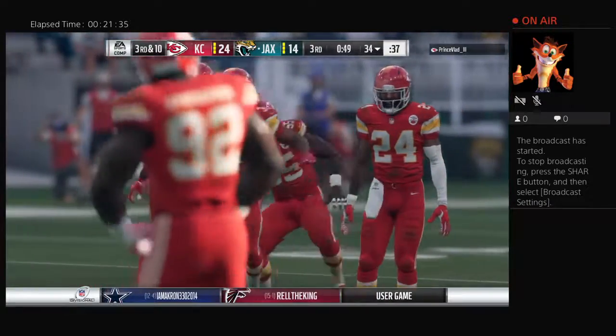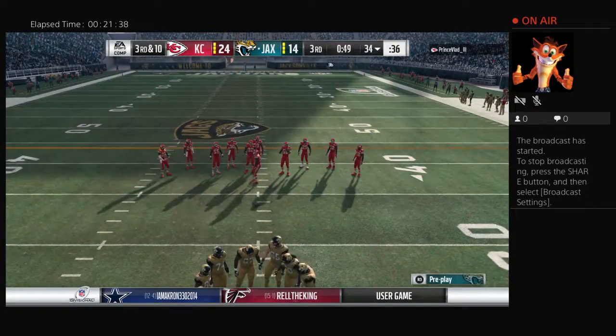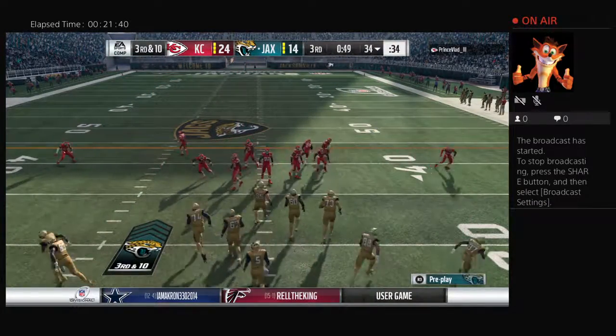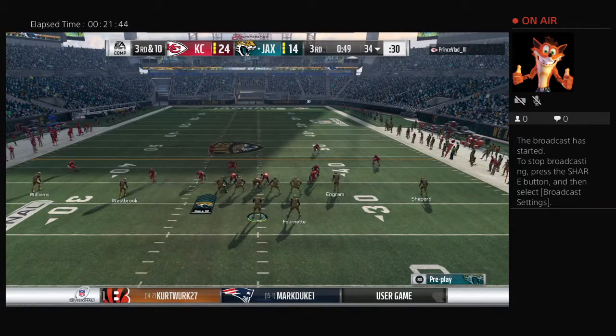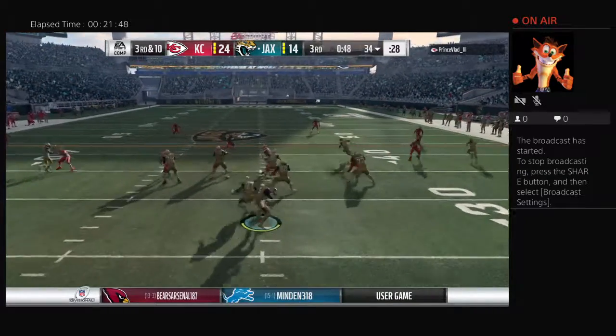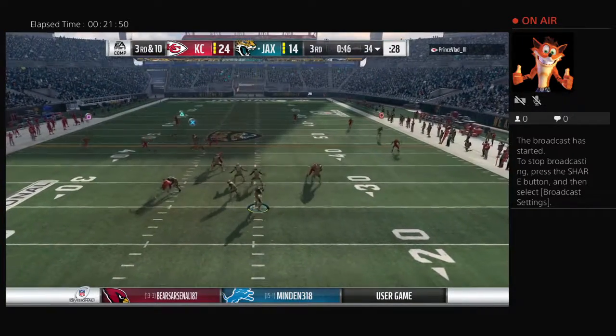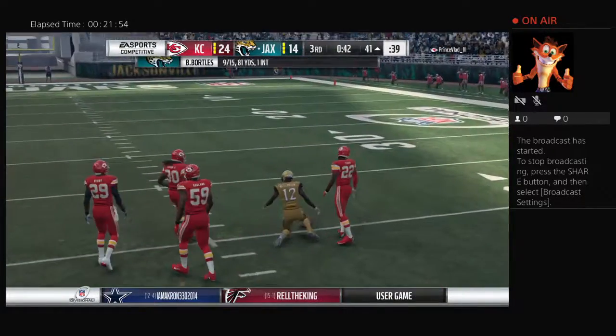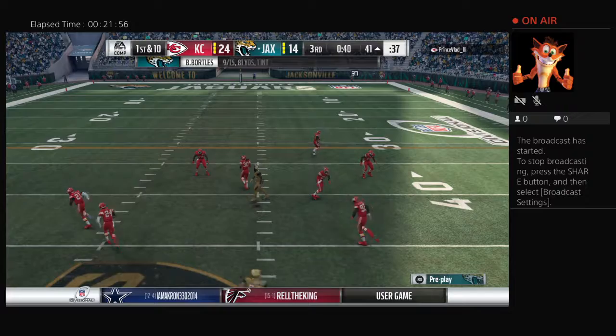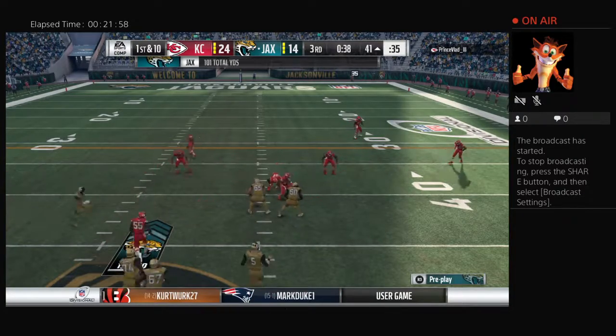And incomplete there. A nice hit. Jars the ball free and brings up 3rd down. Black 58, Royal. Black 58, Royal. 39. Black 58, Royal. They fake the handoff. Now Bortles. Open man is Westbrook, complete. A really nice gain of 25 yards.